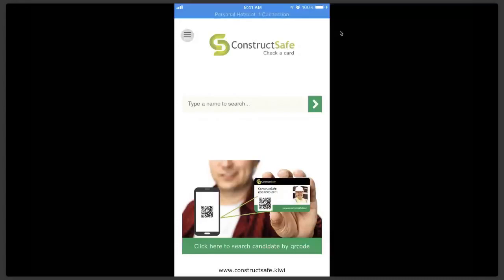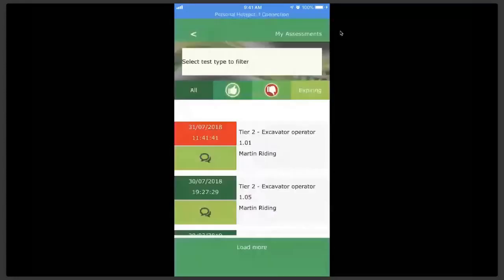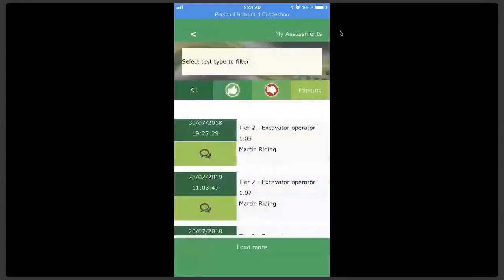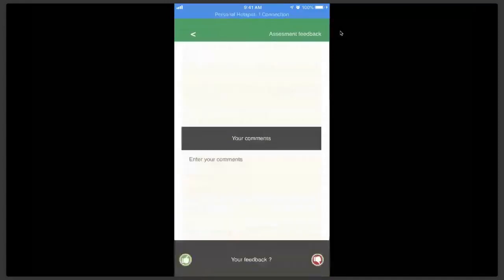So they can provide feedback, as you can see here. So these are the list of assessments that have been done on me. And you can see that they're red if it was a negative outcome and green if it was positive. And I can click on, and you can see the assessor's comments are there, and I can provide my own comments. And if I say that it wasn't fair or there's something I didn't like about the assessment that was done on me as an operator, that will be checked by the moderator. So that's the moderator's role.